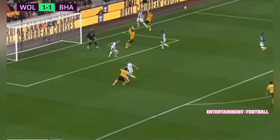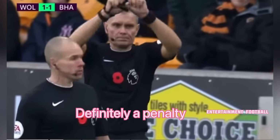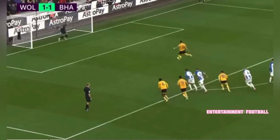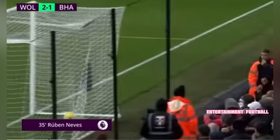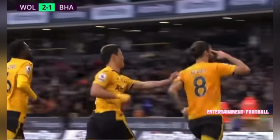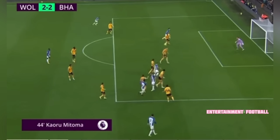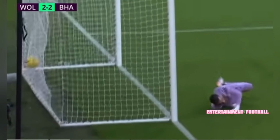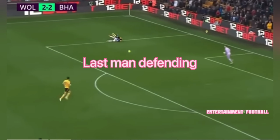Looking for Prudence. Well, Lewis Dunk's arm is waving in the air. Here he goes. Penalty. Holds the lead. Neves scores. He's done well. Pops it up to Mitoma. Good header. Lovely goal. 2-2. And it's a very good header from Kaoru Mitoma.